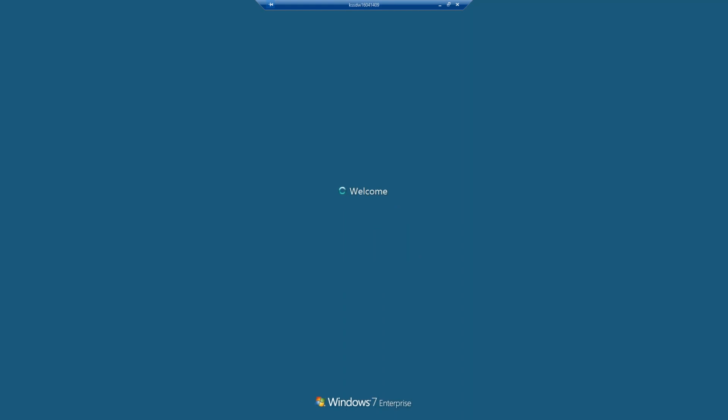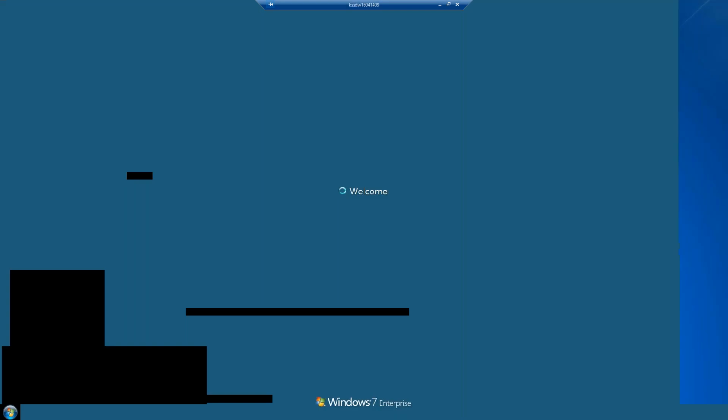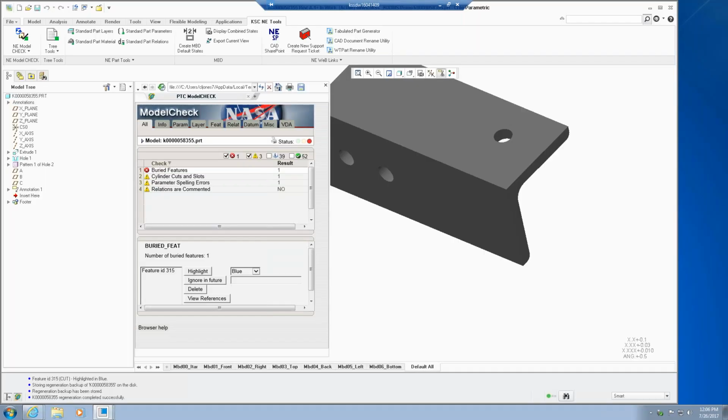Go ahead. I think what they're trying to say is only certain things can be checked in, like work in progress cannot be, but in work cannot be checked. But other, let's see, I think he clarified it.